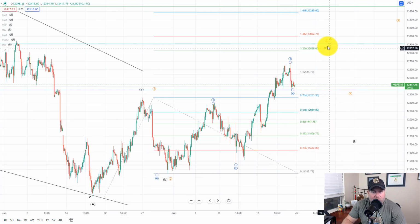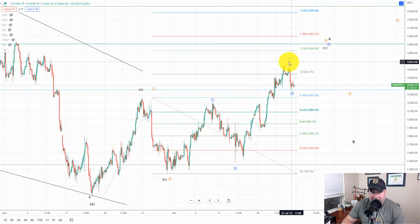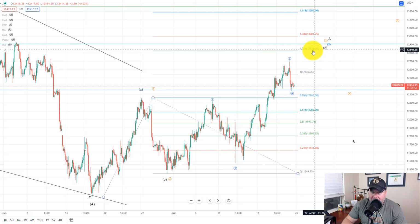All right, so once we get up to this 12,828 level, assuming they get to that point or take out this last high, from there the pullback will tell the story. If it can hold this wave 4 support and get wave 5, it looks like a leading diagonal. If it cannot hold this support and we get this wave B support, then we would look at a move higher in C towards 14,000.